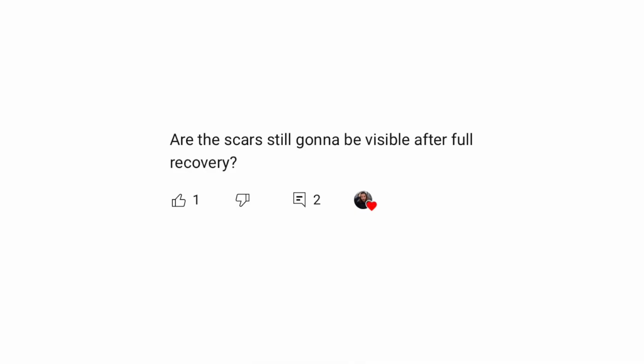All right, another question: are the scars still gonna be visible after full recovery? The short answer is yes, maybe. For me, the scars are still visible. This is also partly how you heal and how your body handles incisions or cuts. You know pretty well on your own body if you get a cut, how scars are handled or how the cut heals on your body. But because this is a pretty heavy incision and you're actually having your skin cut open, there's a good chance the scar will be visible, but it's very minimal.